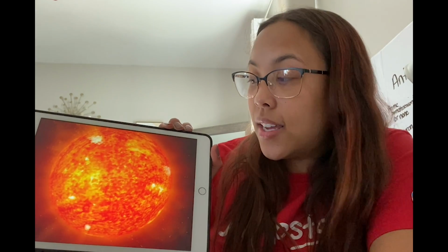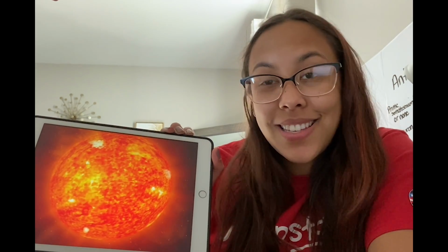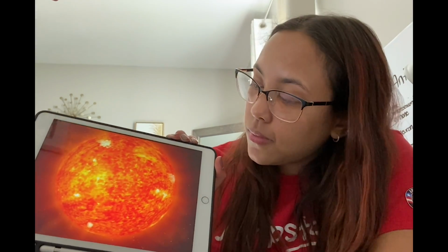Now the sun can be very powerful, and when the sun's rays are hitting us directly, it can be really dangerous for our skin and our eyes. Here I have a picture of the sun. The sun is very large and hot. The sun is what makes the Earth warm and what makes the seasons happen.